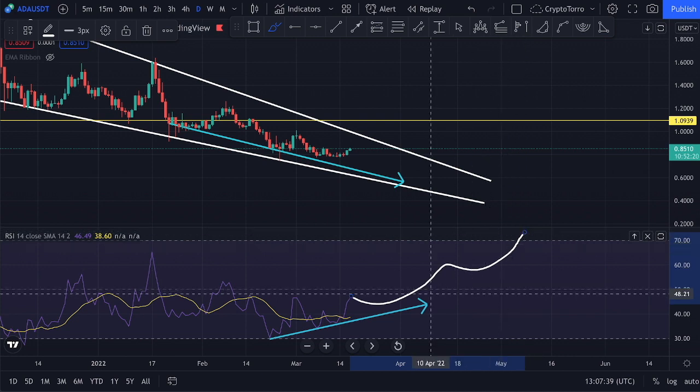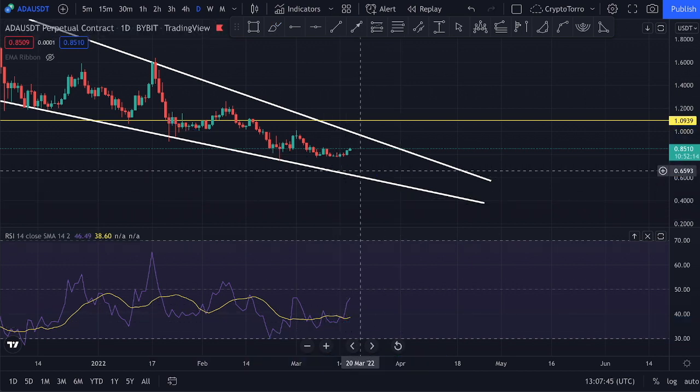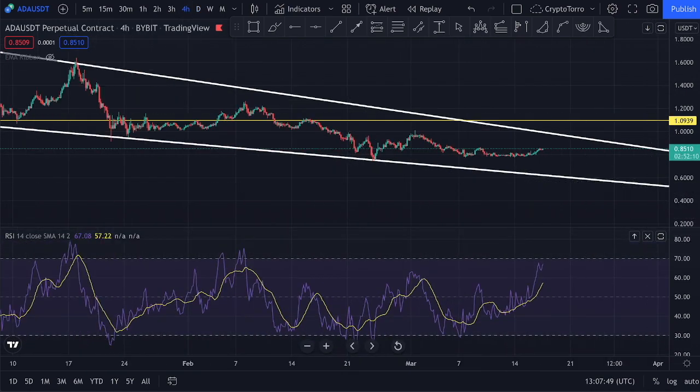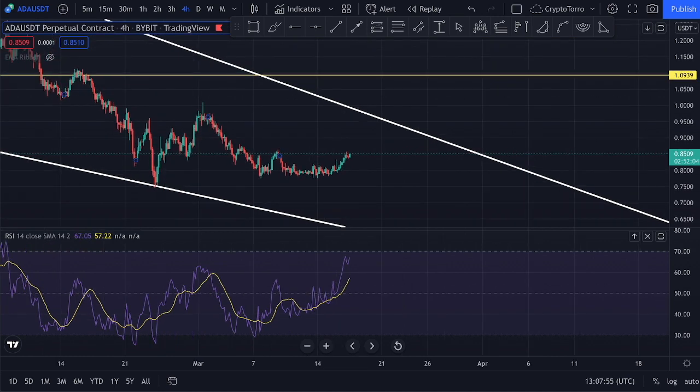So that is absolutely something you would like to take into consideration. Lastly, during this video, I would like to discuss the MACD and the RSI on the 4-hourly time frame. If we head towards the 4-hourly time frame, I will be adjusting the chart just a little bit, and what we are clearly seeing here is the opposite taking place.